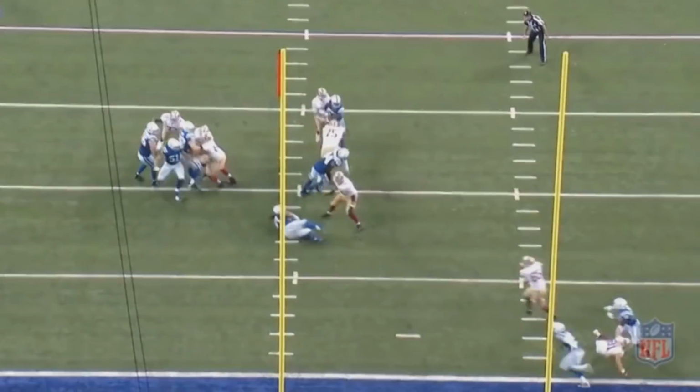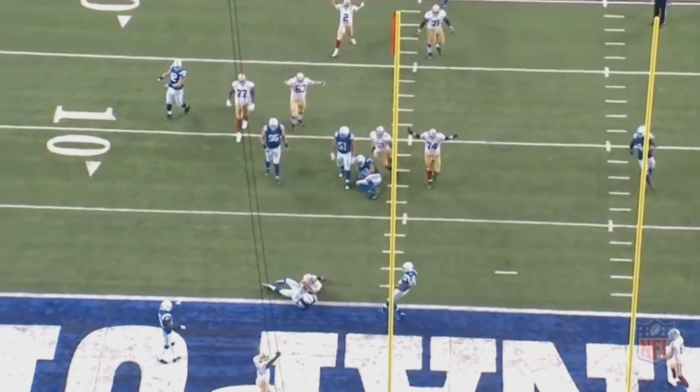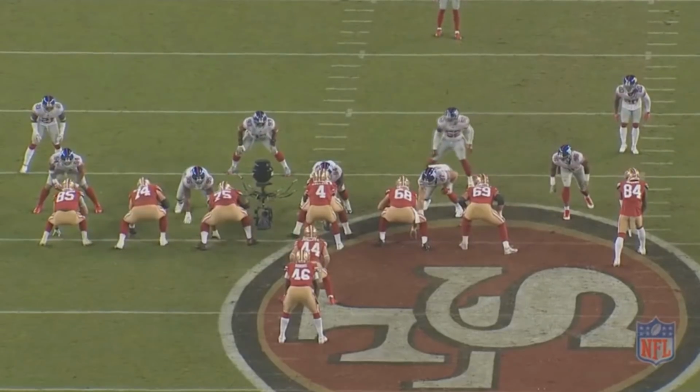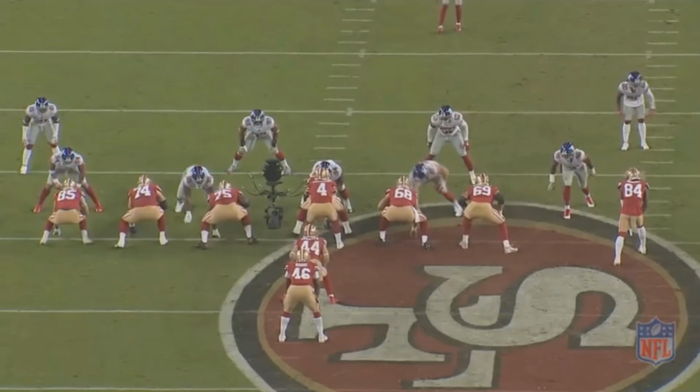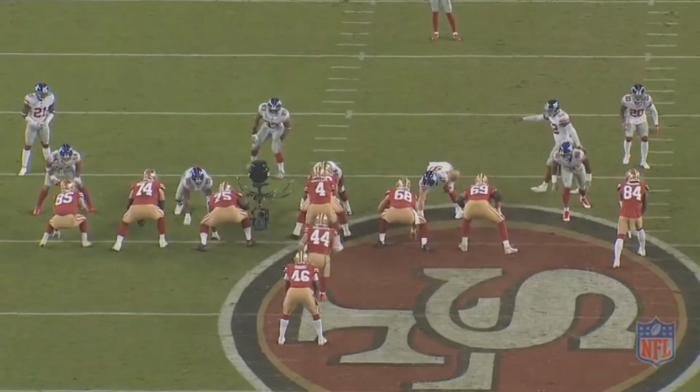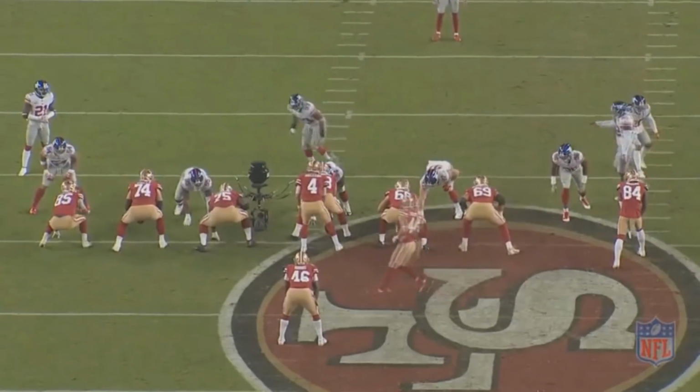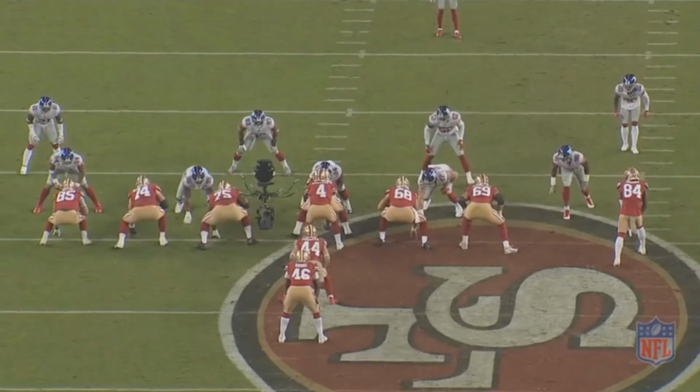You can honestly make the argument he deserved the first-team All-Pro, even though Travis Kelce definitely had a great season himself. There's a lot of things that can be said about Kittle, but there's one thing most important you can say about him. This guy can play football, and he can play football very well. One thing that doesn't get talked about enough with him is he's not just a great receiving tight end, this guy's a great blocking tight end as well, and this play will be a good example of him doing just that.